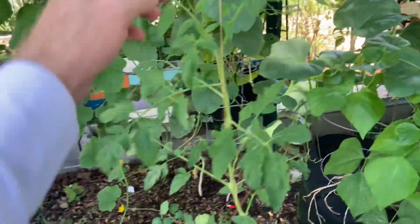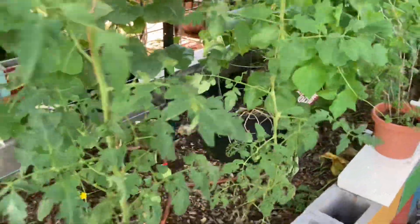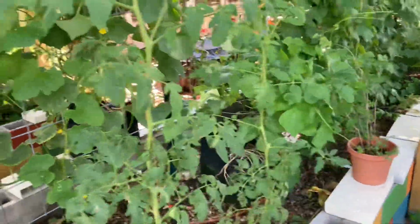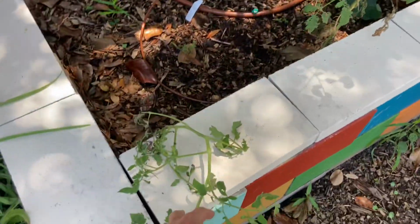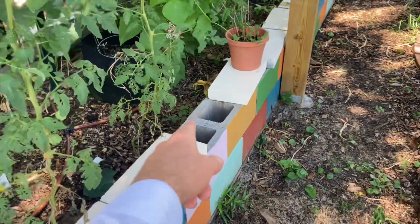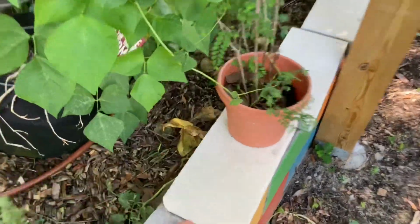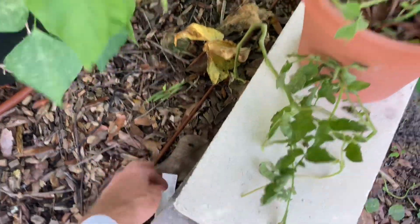But now this is a Cherokee Purple. Now the thing is, these were planted months and months ago, like in March. And this is July. And there's another one down here I need to string up, something fierce. And there's one back down behind here. But I'm going to get these strung up this week and be a success.